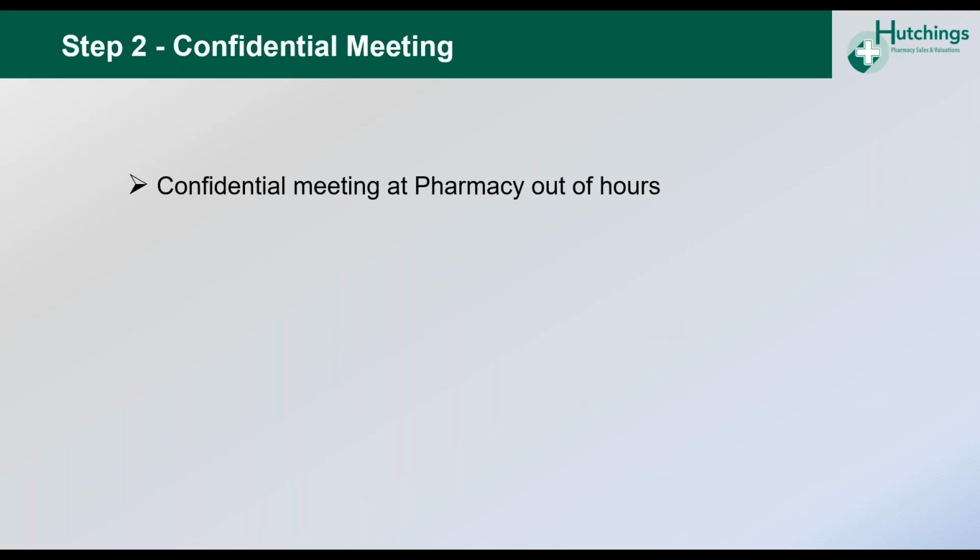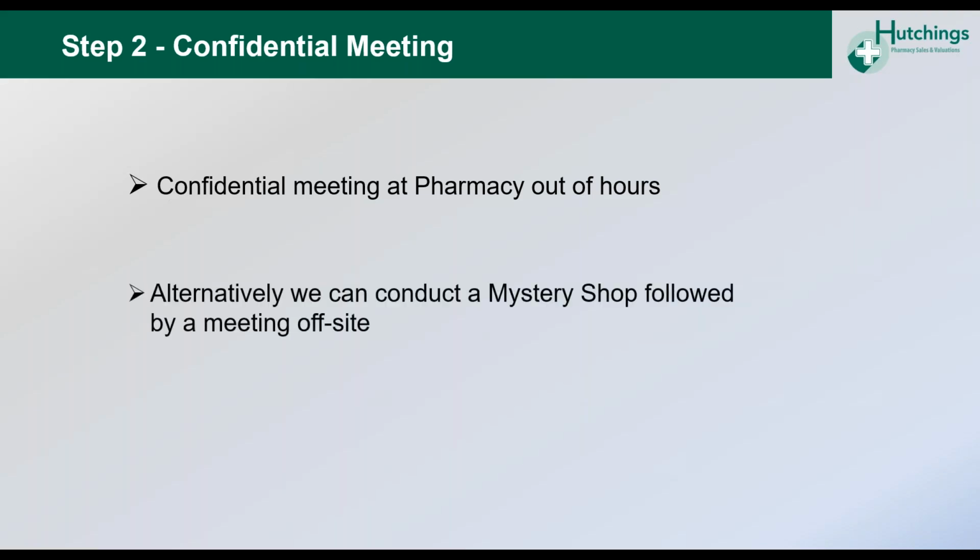So step 2 of our process is the confidential meeting. This is an opportunity for us to meet you and spend some time understanding your objectives and any concerns you may have about selling. The meeting normally takes place once your staff have left for the day and will allow us uninhibited access to view the premises. Alternatively, if this isn't possible for any reason, if you prefer, we can conduct a mystery shop and meet you off-site at a suitable venue.